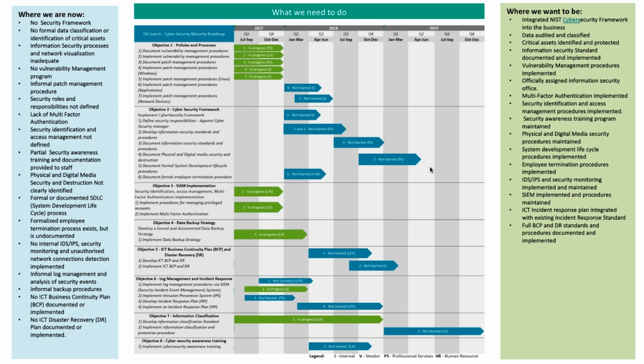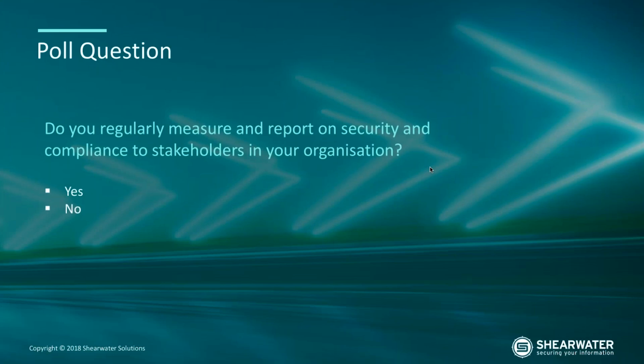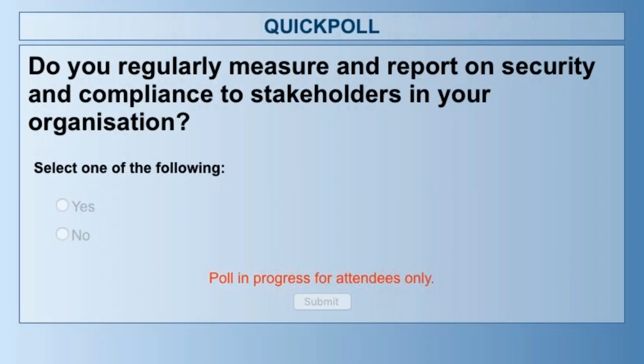And with that, we've got one more poll question for you. Do you regularly measure and report on security and compliance to stakeholders in your organization? Simple one, only a yes or no question there, so no decision needed. We'll give people a few seconds to answer.